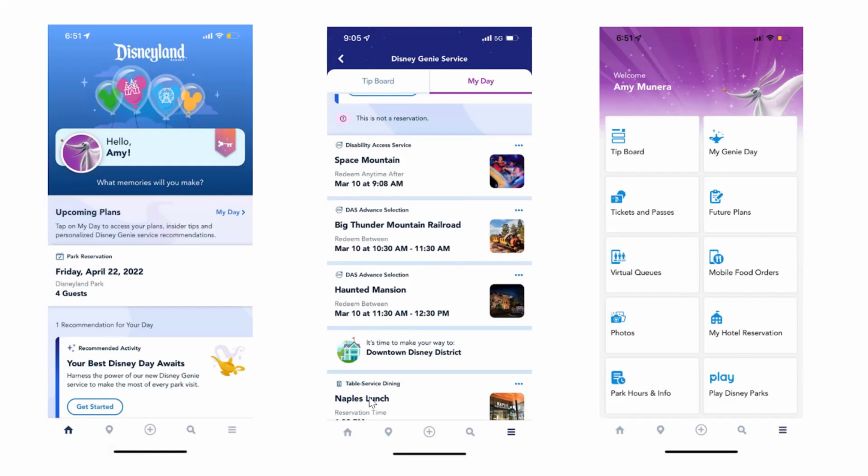Once you are in the park and you want to book your DAS, there are these three little bars at the bottom of the home screen on the Disneyland app, and that will take you to this menu here. Anything you've planned in the future will be right here. So your DAS advanced selections will be there, the day that you're going to the park will be there, et cetera. Once that day arrives, those reservations will move up here to My Genie Day.